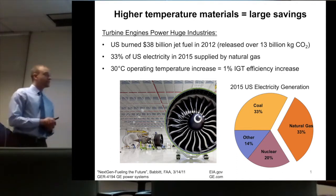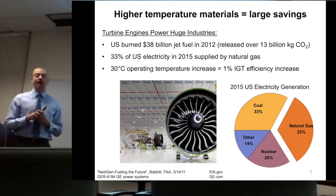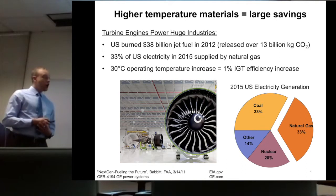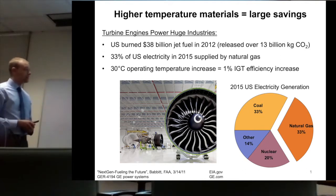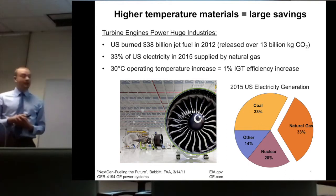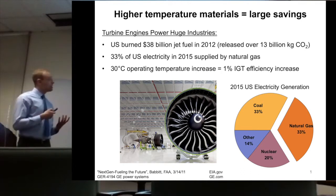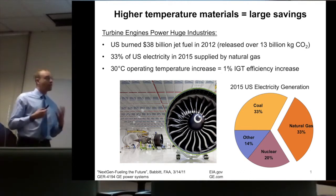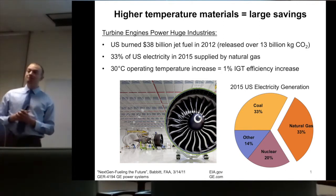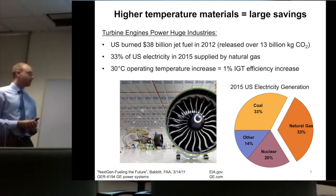So today we'll be discussing materials that are used in turbine engines. And turbine engines power huge industries of both aviation and electricity generation, where we burn natural gas in large industrial turbine engines. And we can increase the efficiency of these engines by increasing the temperature at which they burn at, with every 30 degrees C increase leading to about a 1% increase in turbine efficiency. And while 1% might not seem like a lot, because these engines are used so extensively, we're really talking about hundreds of billions of dollars.